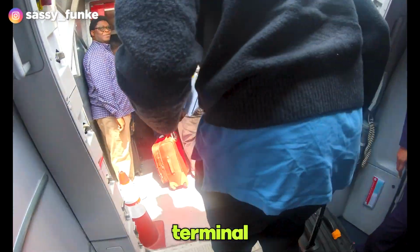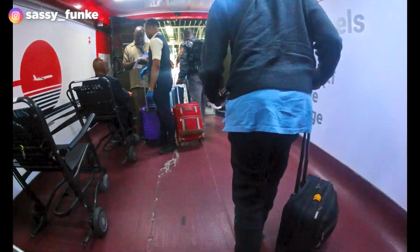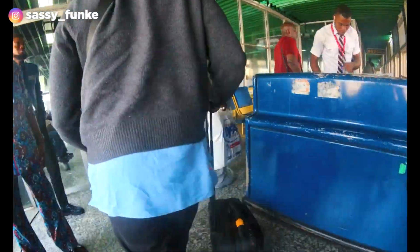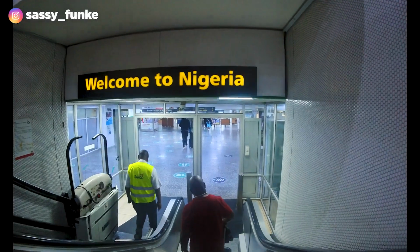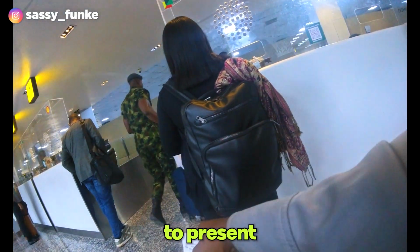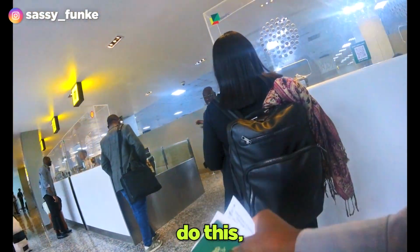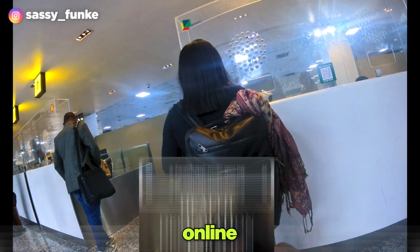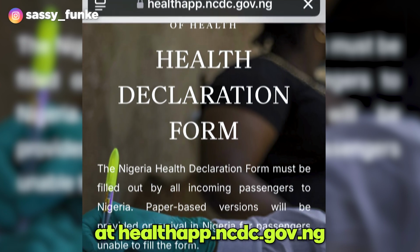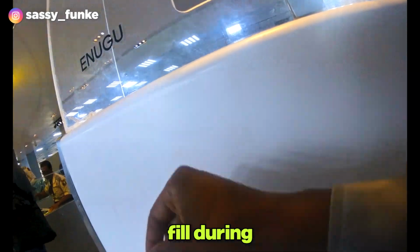Landing at the old terminal was quick and efficient. Upon arrival, I was asked to present the health declaration form. I wasn't aware that we actually had to do this, but you have to do it now. This form can be filled out online at healthapp.ncdc.gov.ng. This is the same website that we had to fill during COVID.